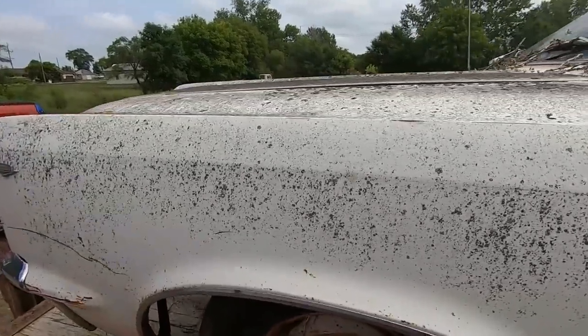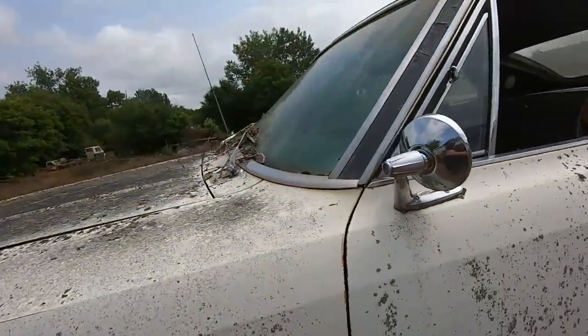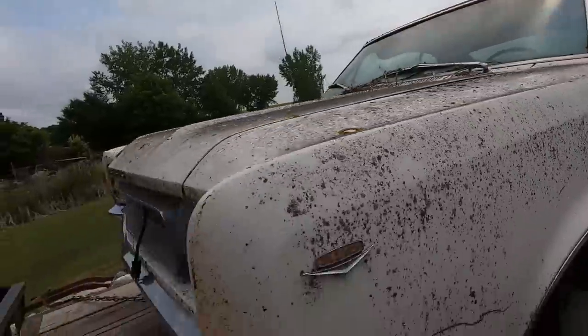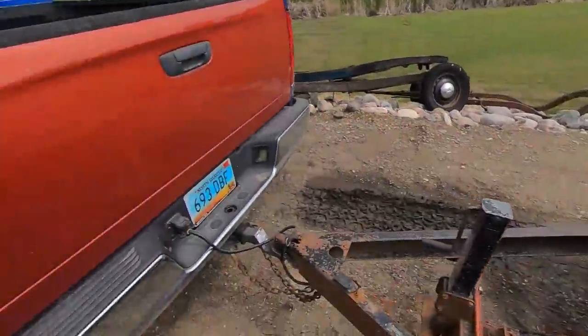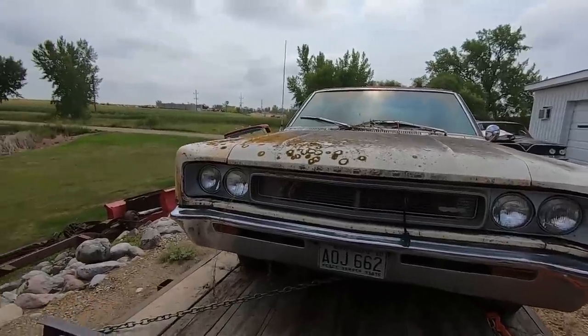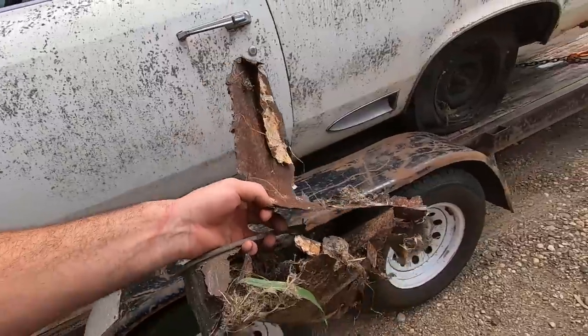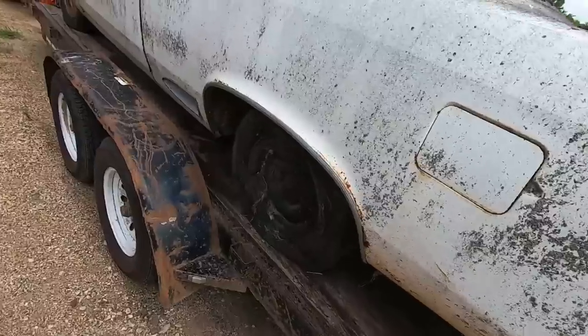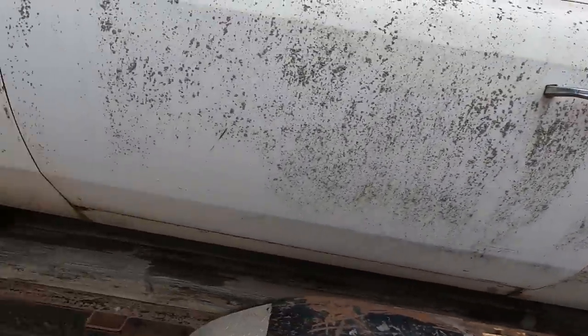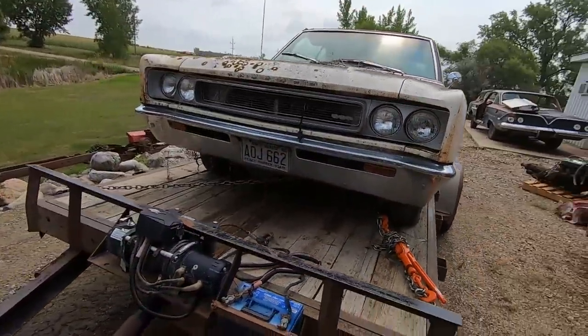Hopefully it's got compression. Oh, is that mirror gone? Son of a biscuit. You can't find those either. Antenna is there. We're gonna be jamming to the AM radio. Let's throw this in the scrap pile. Guess we need a muffler too. Probably some tires. Wheels all rolled though. Can't complain about that.